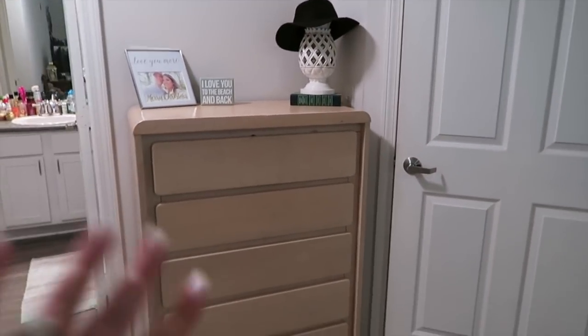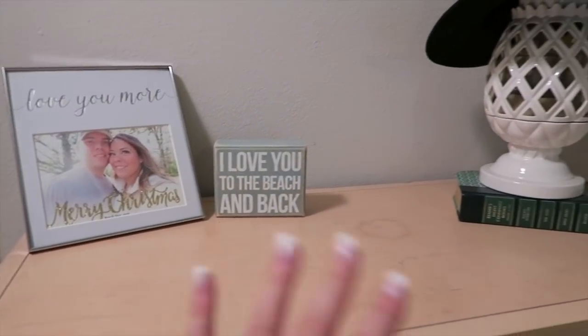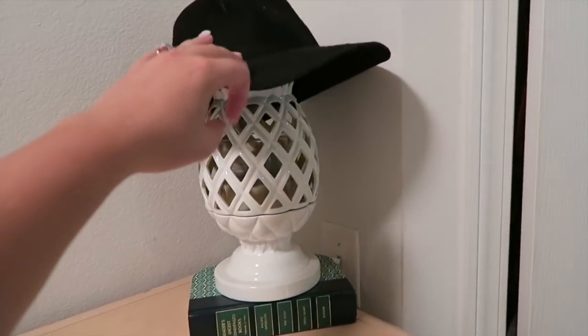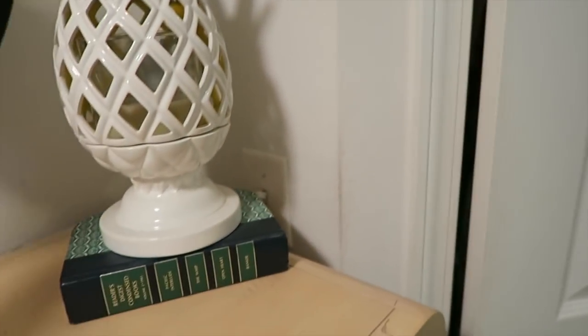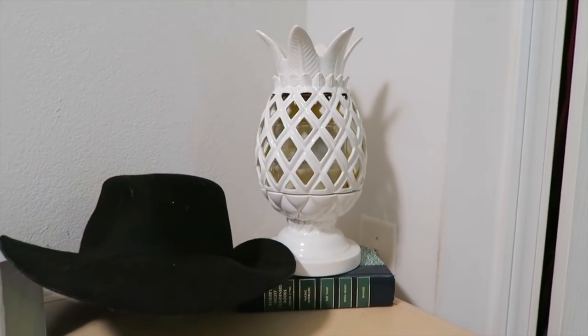So then this is my dresser from my parents' house. And we've just got a couple of things that you probably recognize. This is that hat from Anthropologie. Woo! Get that off of there so you can actually see that thing. I actually picked this up at the thrift store, and I think it's from Pier 1. I think it was in a haul. If you remember that, let me know.